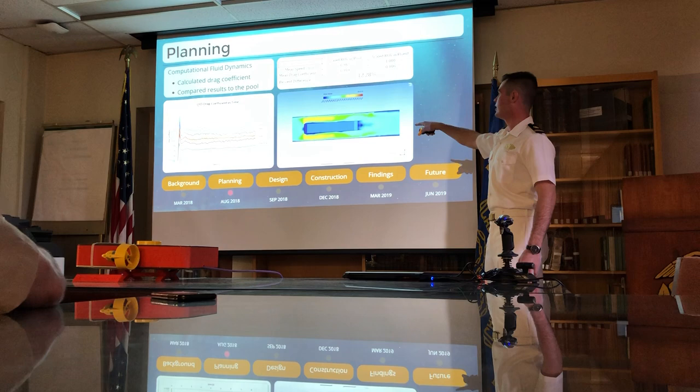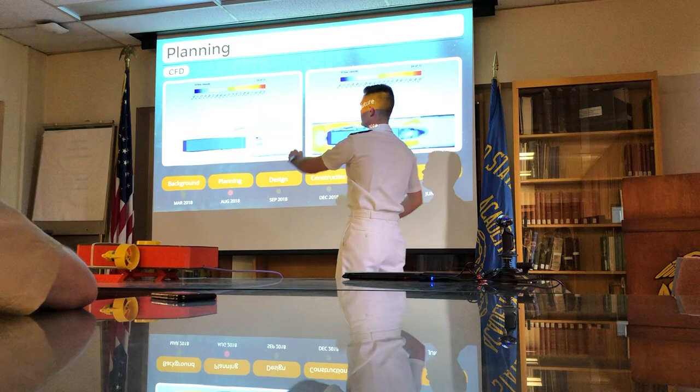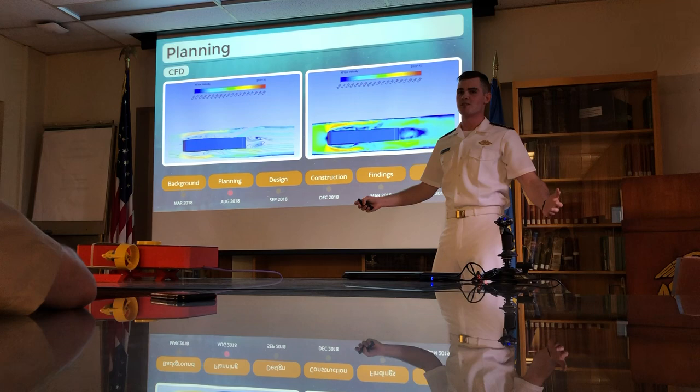So here's some more pictures of it. This is a side view of the most current model. You can see the vortices forming around the back. These are streamlines, and the scale is from 0 to 2, but I set the inlet flow at 1 meter per second because that's the speed that I predicted the ROV would be moving at, at least initially.